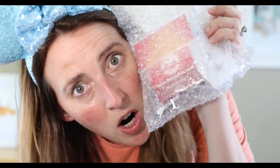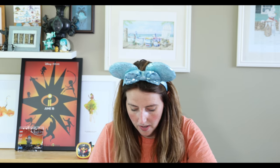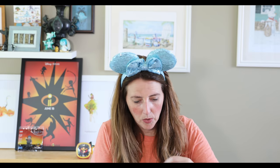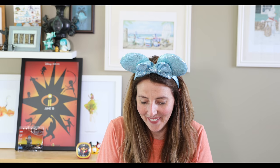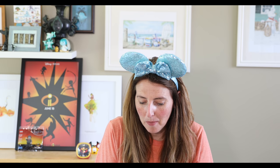But there's more! There's more! Oh gosh. Just more! OMG! He got me another one of the keychains! What is this? Oh. This is probably a clue as to what's in here, is my guess. So let's open this one up. I think this is going to be a pin. Ooh, I don't know what pin it is, but it has two pin backs on it. It's a mystery.